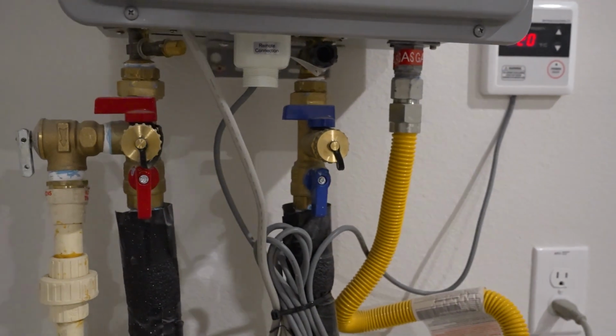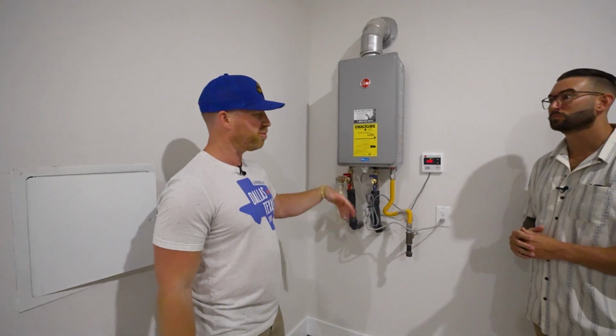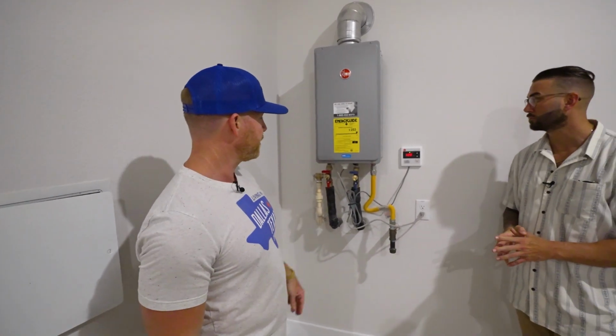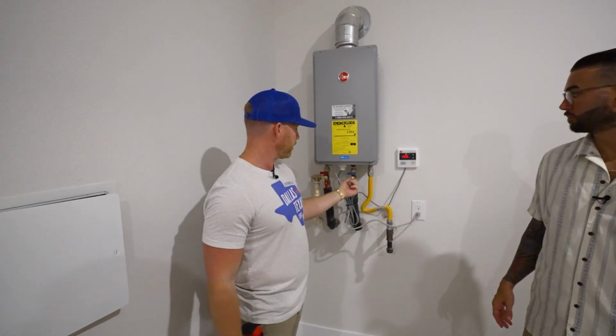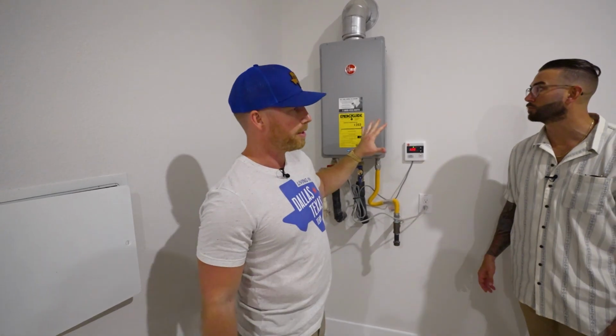You want to flush this out once or twice, or once a year maybe, or every 2 or 3 years. You could also have a service company come in and flush this out, hook up a water hose, flush that system.